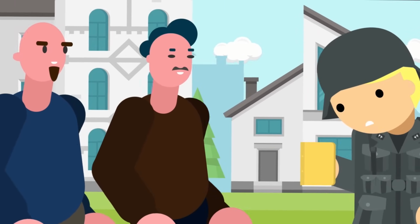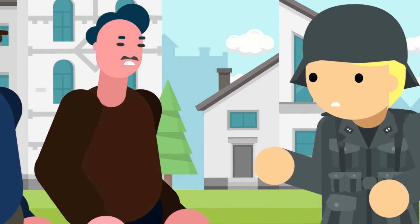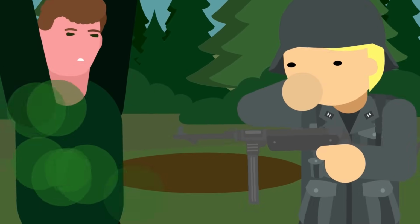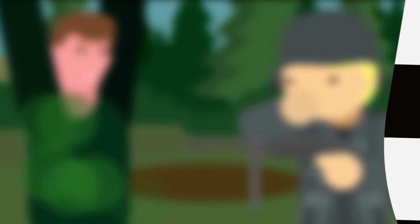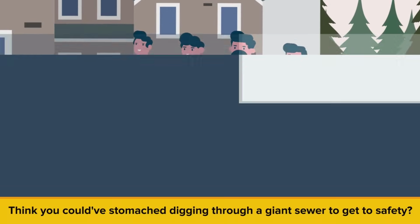Unfortunately, within the end of the week, all 36 escapees would be recaptured by the Germans, with many sent off to new prison camps. Though the escape ultimately failed, it proved to be one of the most daring and smelliest escapes of World War II, inspiring many heroic attempts by other Allied soldiers throughout the rest of the conflict.